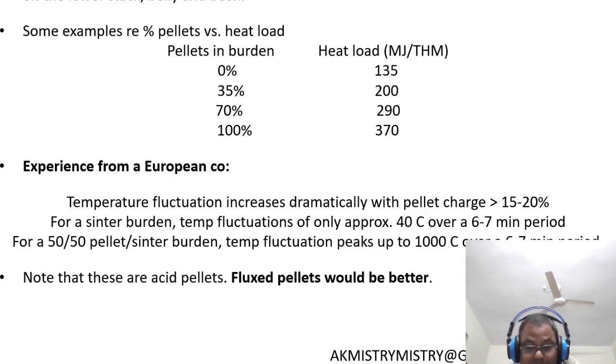An illustrative example highlights the impact of pellet percentage on heat load, revealing a substantial increase as the pellet content rises. For instance, a transition from 0% pellet to 100% results in a significant jump from 135 to 370 megajoules per ton of hot metal in heat load. Drawing from European experience, temperature fluctuation becomes a critical factor, particularly with pellet charges exceeding 15 to 20%. The nature of the burden, whether sinter or pellet, further influences these fluctuations.